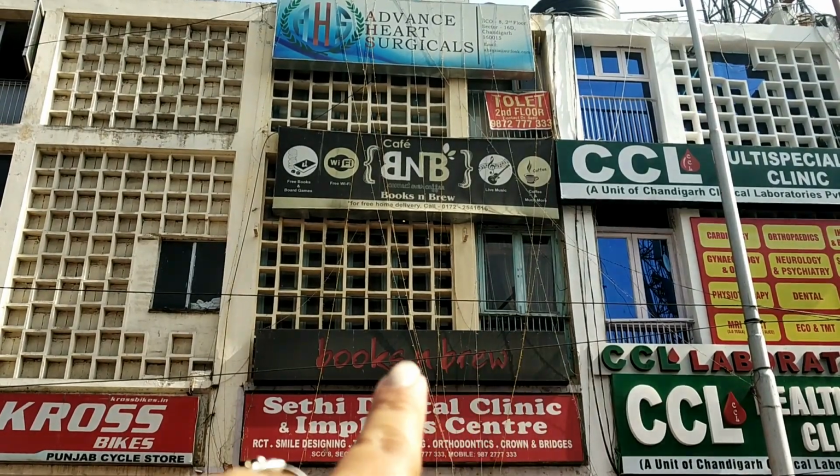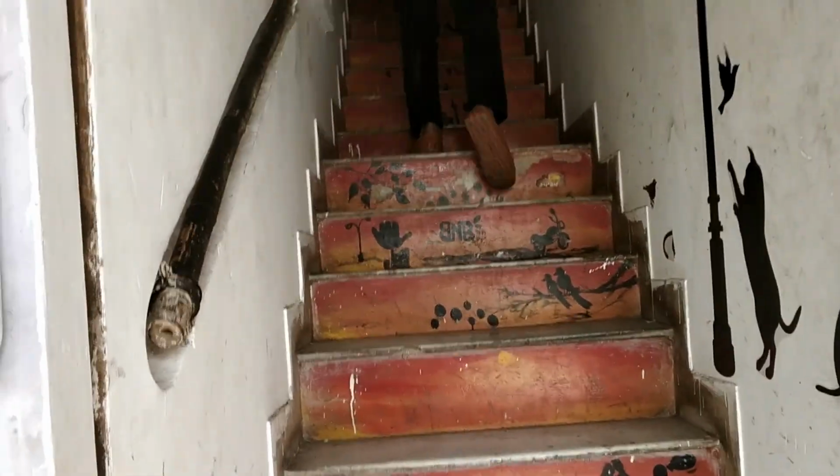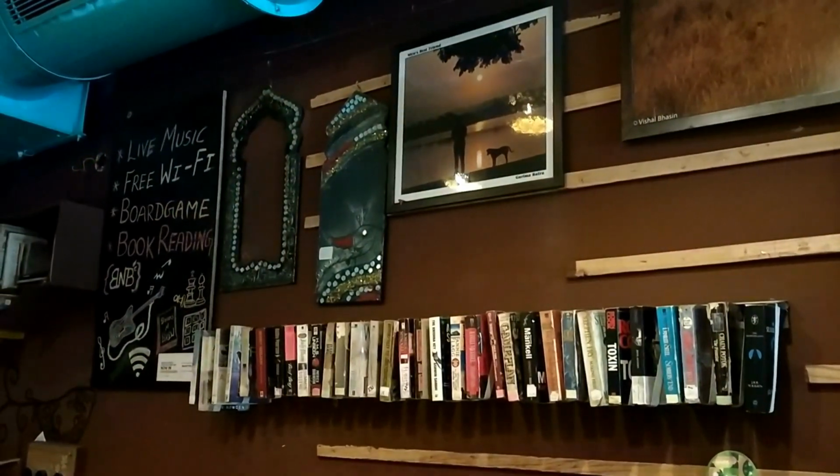So it is there, Books and Brew. As soon as you start taking the stairs to go upstairs towards this cafe, you will start feeling the abstractness of this cafe from the stairs only. You can see a lot of things are painted on the stairs as well.